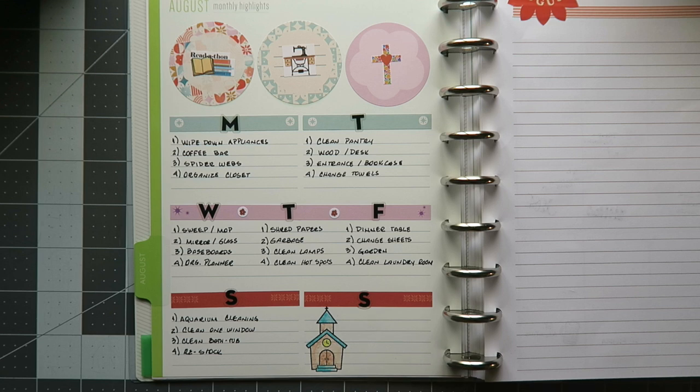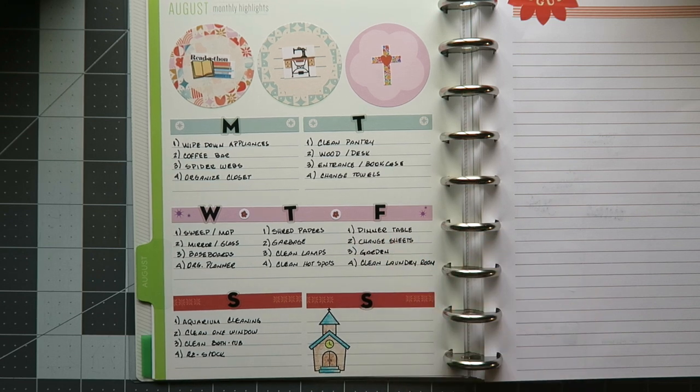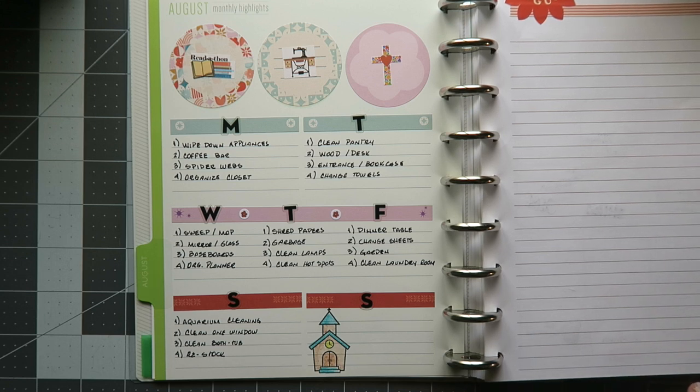Clean hot spots. That is, every room has a little corner or something that may accumulate dust, or where things get together. This is a small house, and sometimes you don't have a space for anything and you keep accumulating, and it's better to take care of those spots. Dinner table: I like to put new flowers if possible, and change the tablecloth to make it look fresher. Change sheets: I change the sheets of my bedroom on this day.